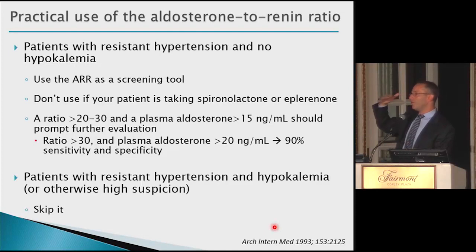If you have your patient with resistant hypertension that you want to screen for primary aldosteronism, but you don't have any other reasons, such as hypokalemia, to have a high clinical suspicion, you can do the aldo-renin ratio. There are a variety of studies. One looked at a ratio greater than 30 and a plasma aldosterone greater than 20 that had a 90% sensitivity and specificity. But what UpToDate suggests is a ratio greater than 20 to 30, but also to look not just at the ratio, but the plasma aldosterone concentration greater than 15.